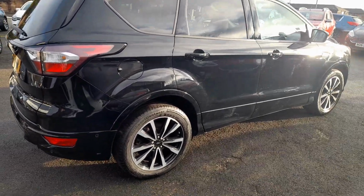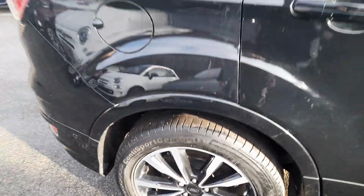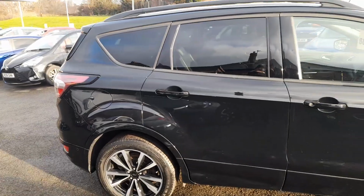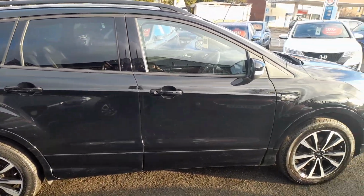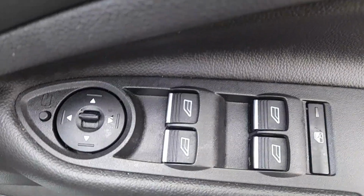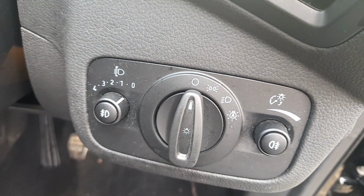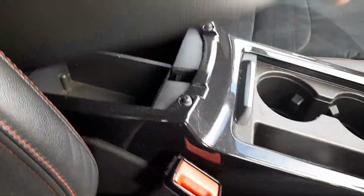Moving around to the driver's side of the car now. Driver's side rear alloy wheel. So inside the car on the driver's door you've got the controls for the electric windows all round, electric mirror adjustment, and this car's got the electric folding mirrors, automatic headlamps, centre armrest with internal storage box. In there you've got the USB plug-in points.